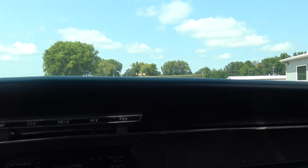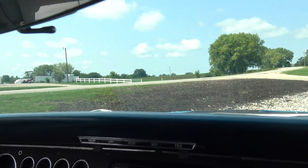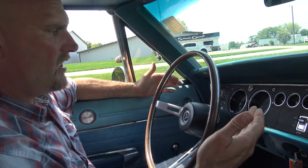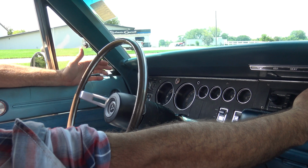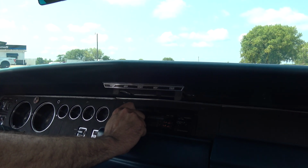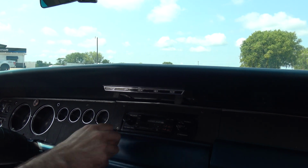Starts really easy, doesn't it? So, oil pressure gauge works. I know the temperature gauge works. I drove it the other day. 79,233 miles. Gas gauge works. Alternator gauge works as well. I don't believe the tach is working. No. Heater fan works. The radio works, but we're going to have to find a station.